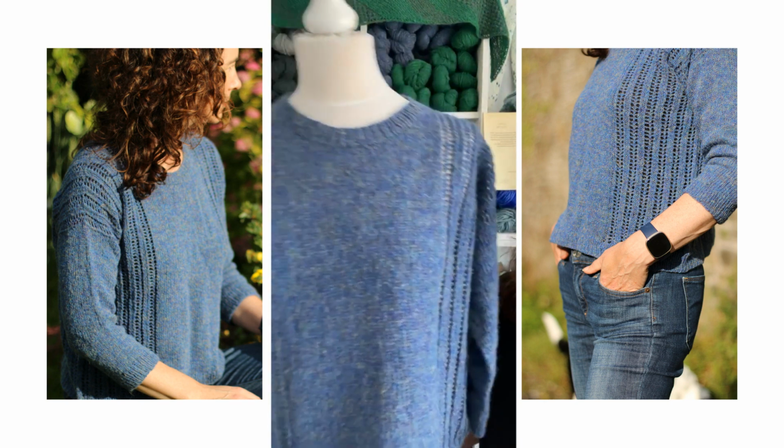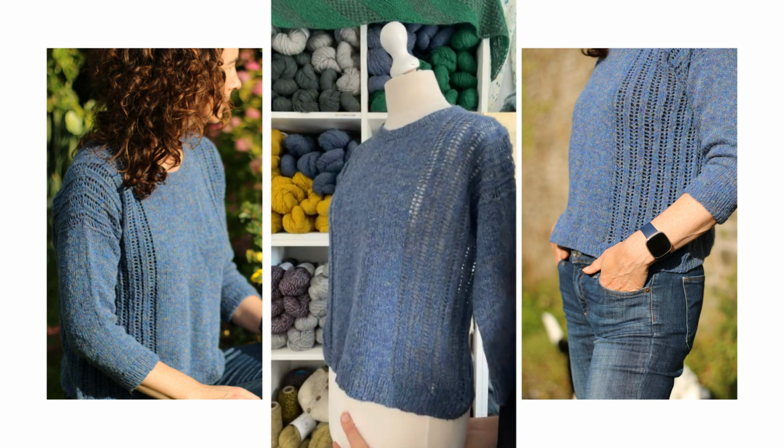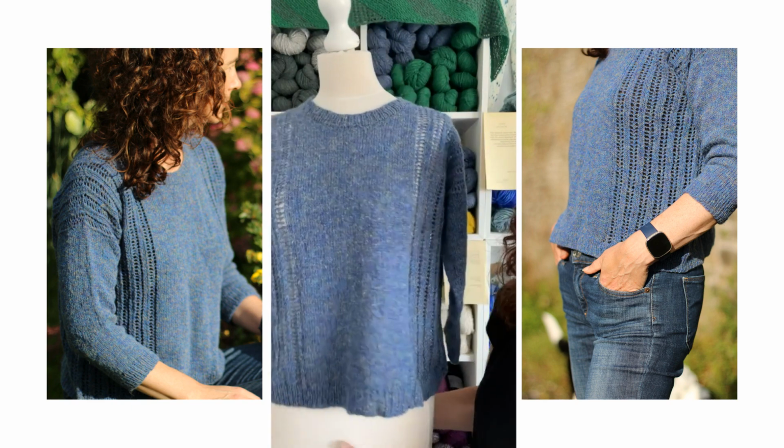Claudine, you'd like to see the sweater again? By all means, here we go. Here's the sweater. Let me pull it back. Top down with just a simple vertical lace along each side.